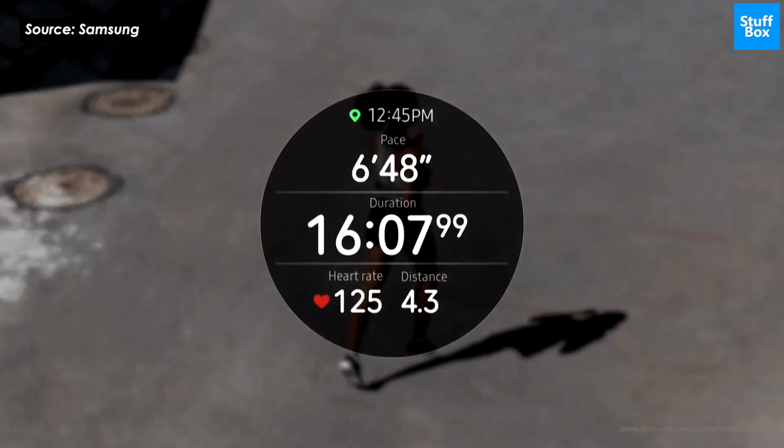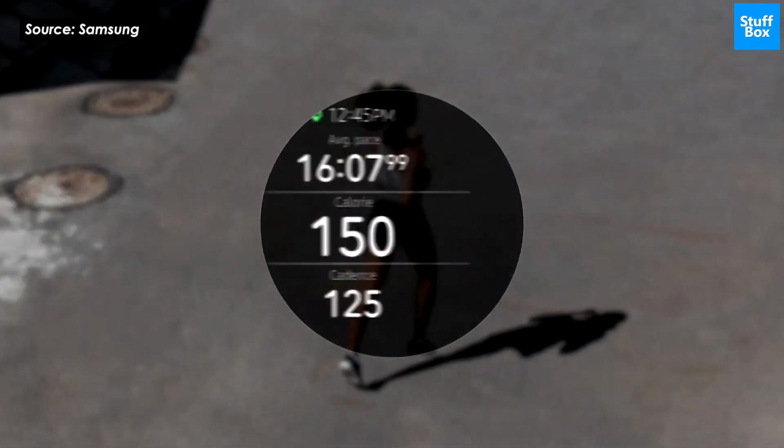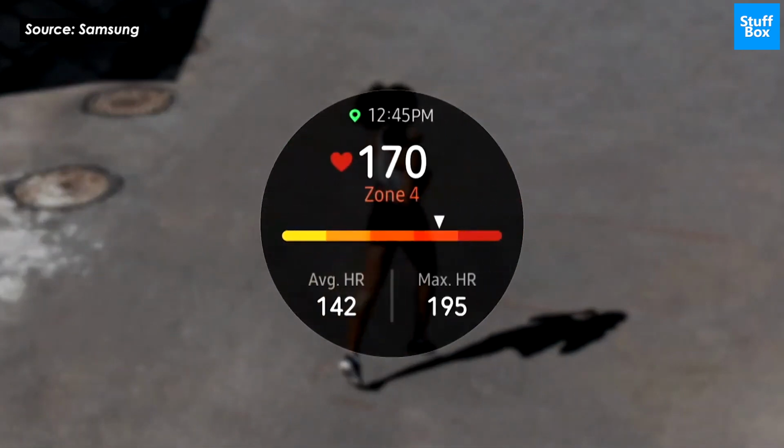The Watch 3 gives me real-time feedback, tracking my pace and form based on my run. You can also set goals for yourself and see how far you ran.